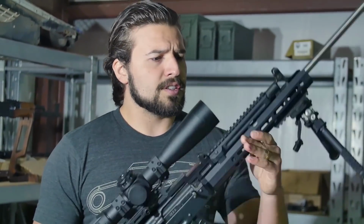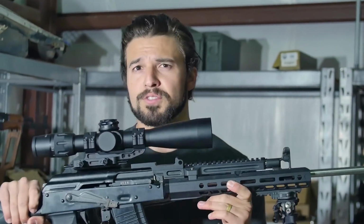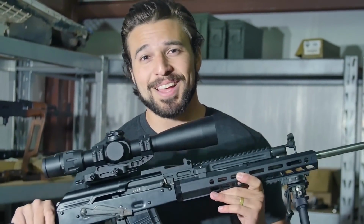So this is going to be the first gun to be given away on our Patreon. You will actually win this right here, this 224 Valkyrie AK, which very well could be the only one that's ever made. So that's pretty cool, I think.